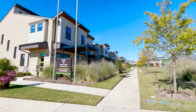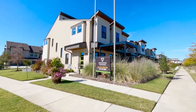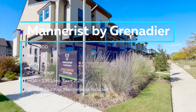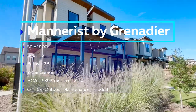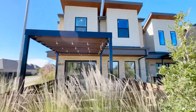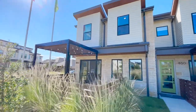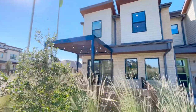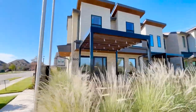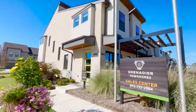The model we're going to show you today is the Mannerist by Grenadier Homes. This model is going to feature just over 1,800 square feet, 3 beds, 2.5 baths with a 2-car garage. The HOA will run you $393 a month, which will include outdoor maintenance, and the tax will run you 2.2%. The current price range at the time of recording, at least, is $485,000 to $535,000, but obviously that is subject to change. At this point, I'll put on some music and let you enjoy the rest of the tour.